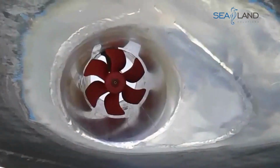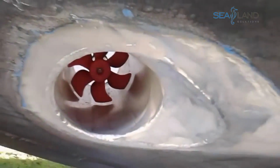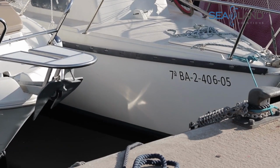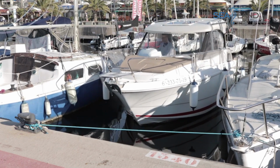One of the standout features of Vetus bow thrusters is their compact design. These thrusters can be installed in even the tightest of spaces, making them a great option for boats of all sizes and styles. And because they're located at the bow, they don't take up valuable space on the boat's deck or in the engine room.